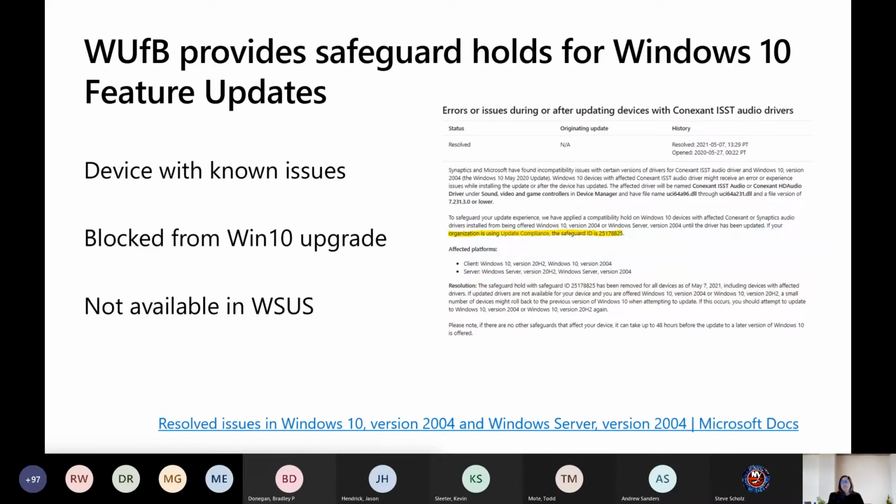The other thing we have is safeguard holds. So this is something, again, that's unique to WUfB. It's not something that WSUS can do, and that is dealing with known issues for the Windows 10 upgrades. It'll also apply to Windows 11. We haven't had those just yet because it's brand new. But when we know that a machine is going to have an issue upgrading, we can put a stop on that. So in this particular example, we had last year an issue that we knew about with the Coaxiant audio drivers.